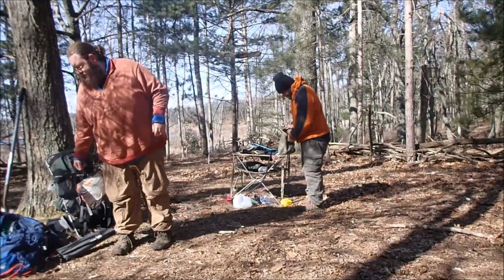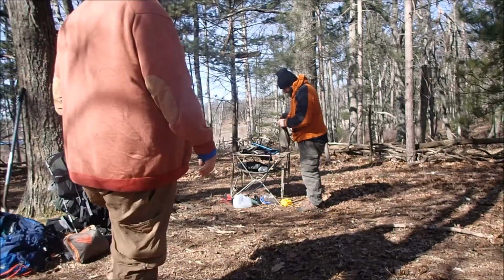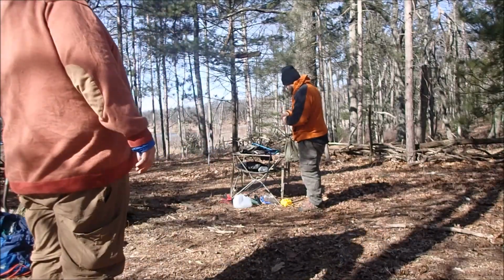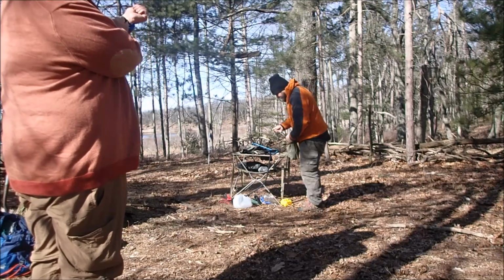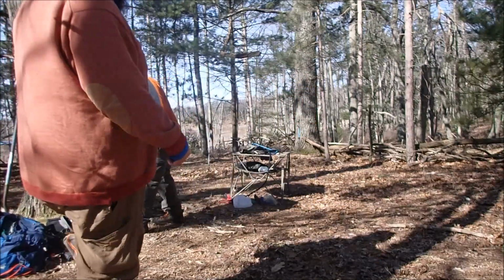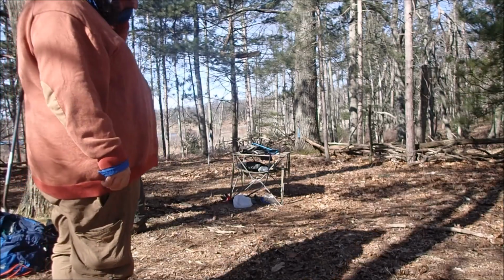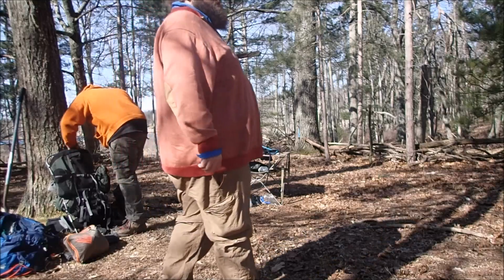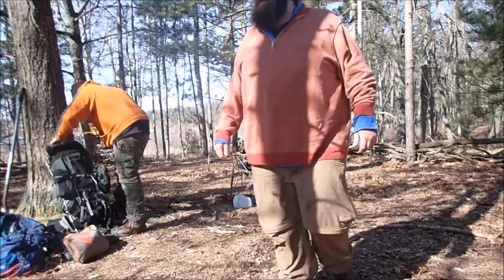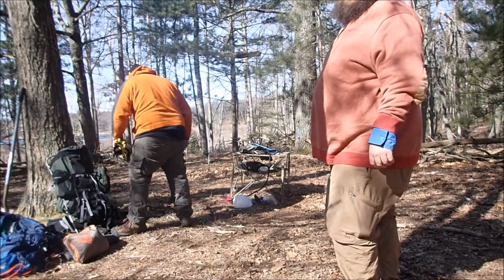So the tarp's up. We're gonna clean our stuff off the table. Figure out some breakfast. It's just a little after 11. We kind of wanted to be packed up and getting ready to hit the trail by noon, so that we could spend a couple hours charging our batteries in the car before we head up.